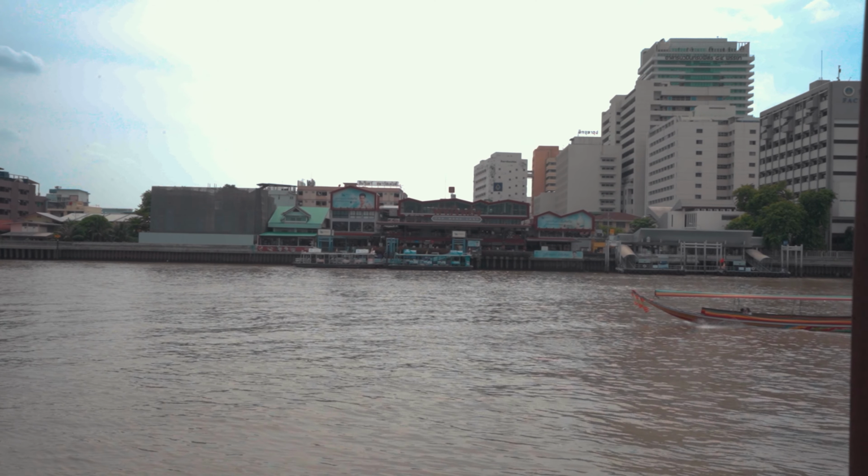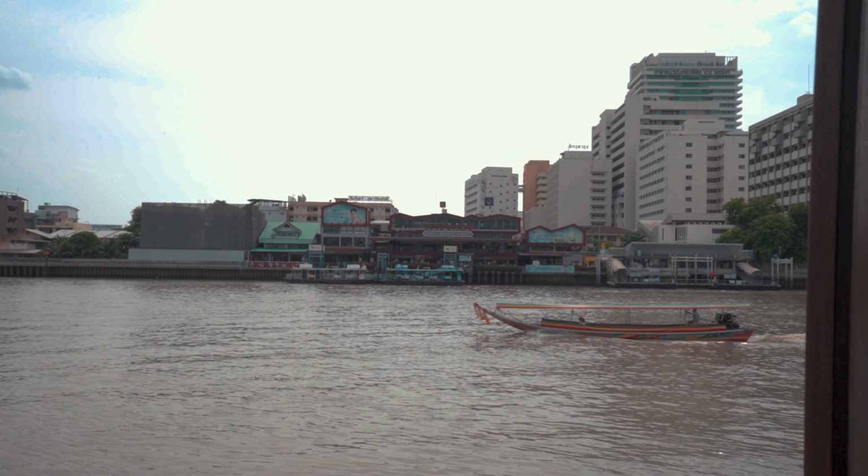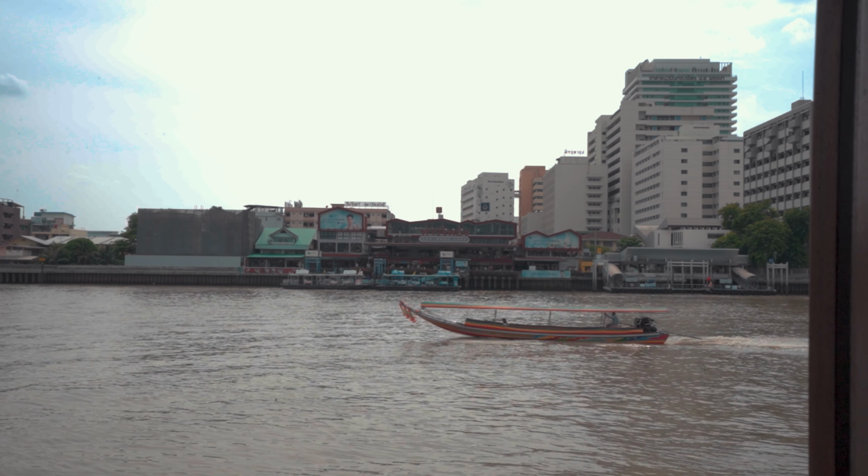As you can see, the boat is very shaky. I am not doing very well with this, but because Roger mentioned that there are a lot of ferries going by in the day, so the waves make the boat very, very rocky. But during the night, there are no boats and ferries on the river, so the river is a lot calmer, so don't expect this kind of shakiness at night if you are here.